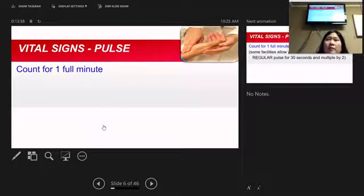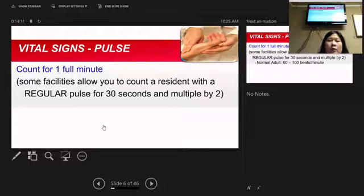When you're taking someone's pulse, as long as they're not on isolation, you're not going to wear gloves. Okay? But you're going to feel for their radial pulse, which is the one right here on their wrist. You have to count for 1 full minute. Some facilities let you count for 30 seconds, multiply it by 2 to get your full minute. But that's only if they have a regular pulse.